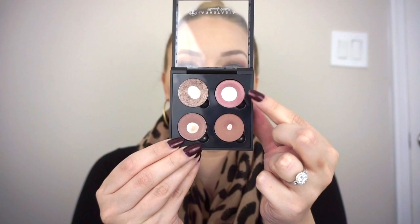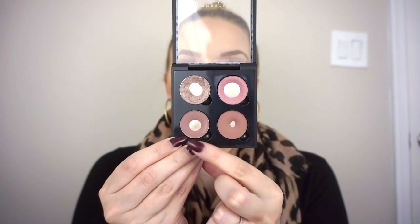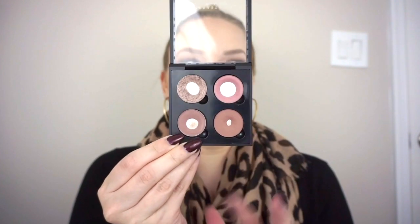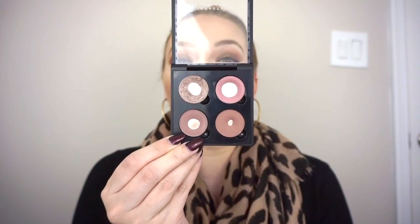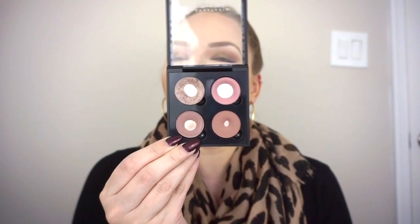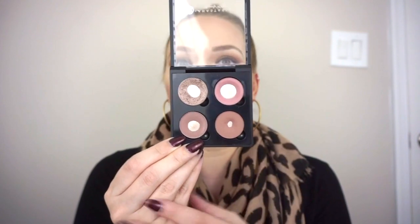I usually mix these two together because this is more pink and this is more purple. I used this once recently. I felt like it was drying out, so I'm going to try it again this winter, and if it's not performing well, I will declutter it. It is pretty old in my collection, but it's a really beautiful shade.